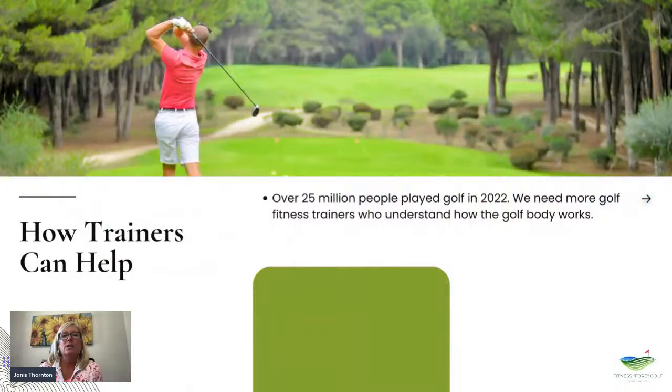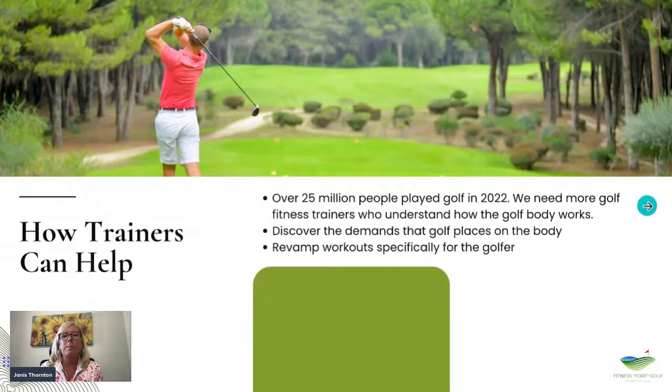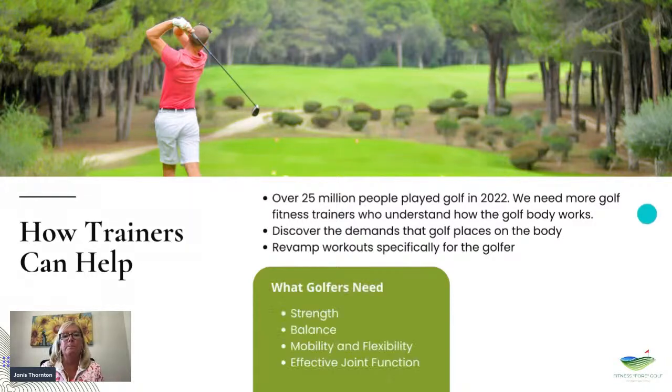All right. So I want you to know, as a trainer, how can trainers help golfers? Well, there are over 25 million people who played golf in 2022. There aren't enough fitness trainers to actually train all those people. We need more golf fitness trainers who understand how the golf body works. And we need trainers to discover the demands that golf places on the body. And I'm going to talk about some of that today, and then how to revamp some workouts specifically for the golfer.